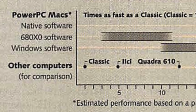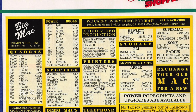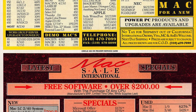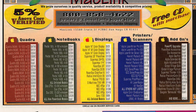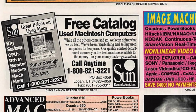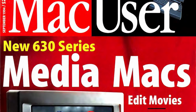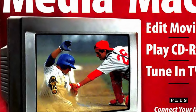But what other choices were there for the home Mac user? Well, scouring the back pages of Macworld from April of 1994, there are plenty of used machines for sale that would perform only a little bit slower than the 68K performance of the 6100, like the Macintosh IIvx for around $1,000 or the Quadra 605 for $1,200. Or you could buy a brand new Quadra 630 from retail stores for $1,280.